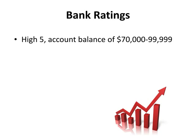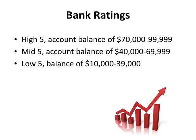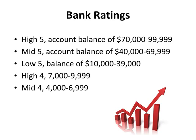High 5. Account balance of $70,000 to $99,999. Mid 5. Account balance of $40,000 to $69,999. Low 5. Balance of $10,000 to $39,000. High 4. $7,000 to $9,999. Mid 4. $4,000 to $6,999. Low 4. $1,000 to $3,999.